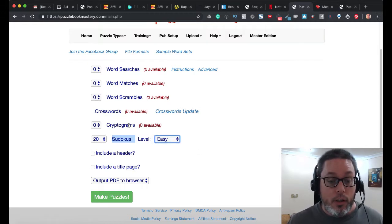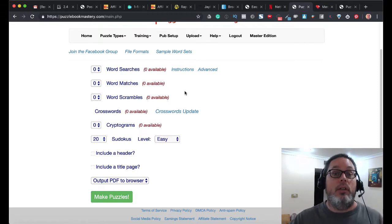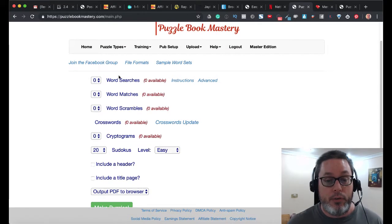Everything else, cryptograms, crosswords, word scrambles, word matches, you actually have to come up with the puzzles because you're going to want to theme those, right? So if they're for kids, if they're for adults, you have a certain type of theme, superheroes, whatever. And that's what I'm going to show you right here with word searches. So inside of word searches right here, you'll see, again, 0 are available.